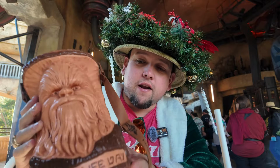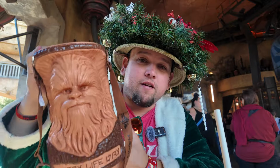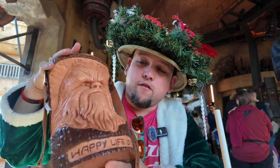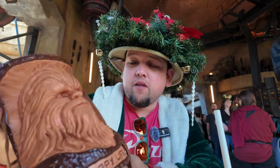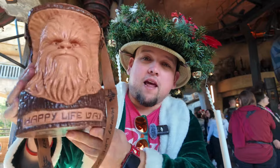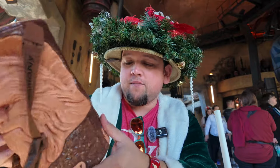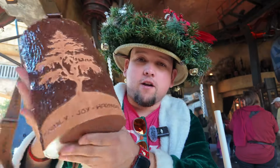I went to Kat Saka's to get this bucket here that I wanted so bad. So if you know the wood carver stand that's right over there, they have a version of this, a real version made out of wood of a Wookiee's face. So I'm going to assume it's Chewbacca most likely. But this one, they put a popcorn bucket that says Life Day. A happy life. So I figured, why not? It's Life Day. Get it. On the back, got the Tree of Life. Got family, joy, and harmony.